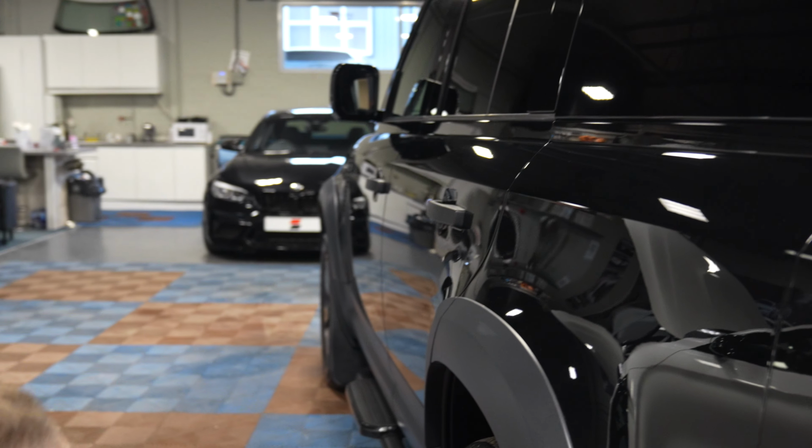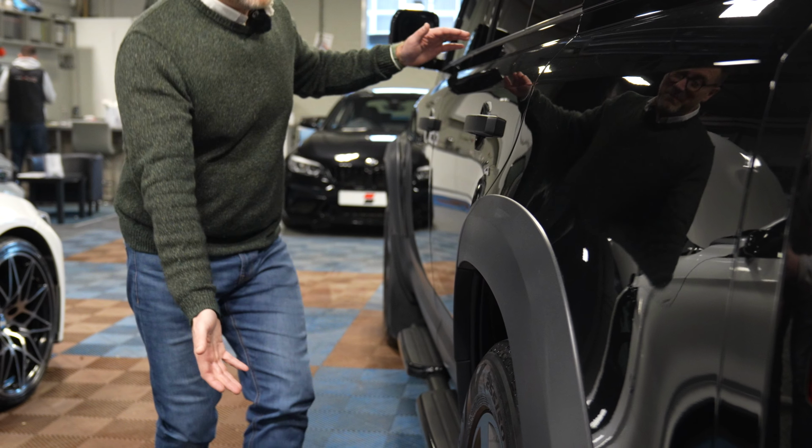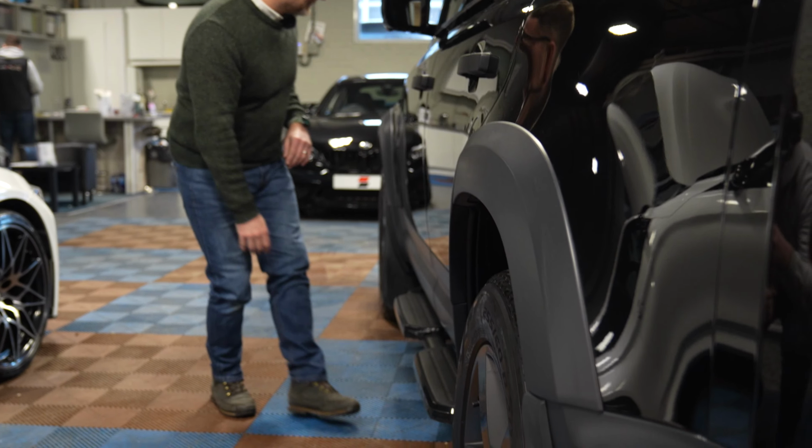And if you look down the length of the passenger side, all the panels, of which there are many of, there is not a mark, a scratch or a scrape or any little nasty door edge marks.